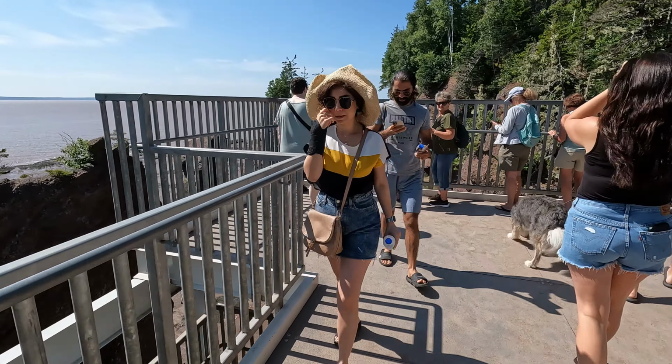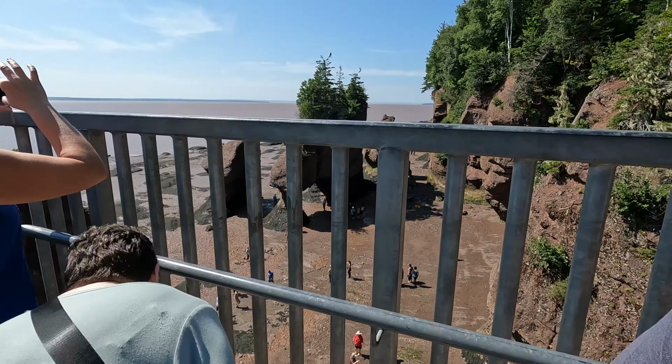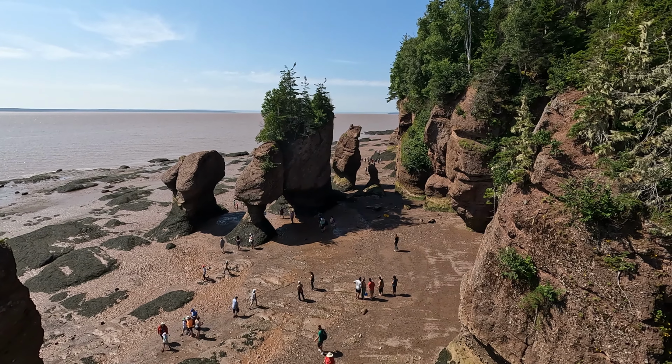Oh, didn't take long to see the view. Ooh, he's coming out of the rock. Weird.